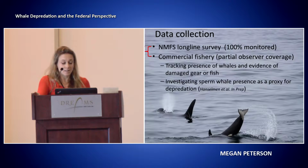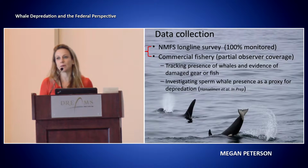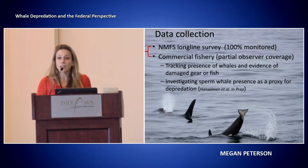We've also more recently looked at investigating sperm whale presence as a proxy for depredation. This came about because, as you mentioned, there are times when whales are around the boat and they're not necessarily depredating. They may be feeding on discards, whatever it is. So is presence alone a useful term for looking at depredation and for quantifying depredation's effect on CPUE?